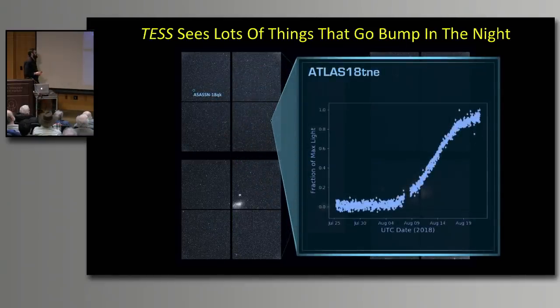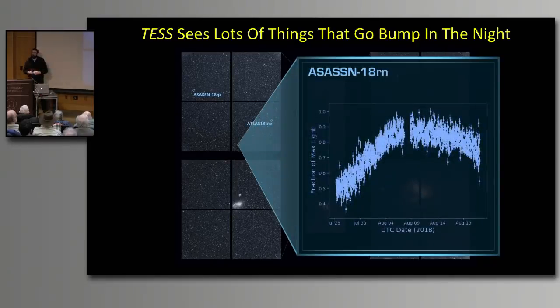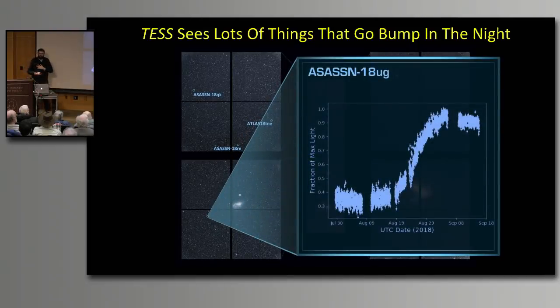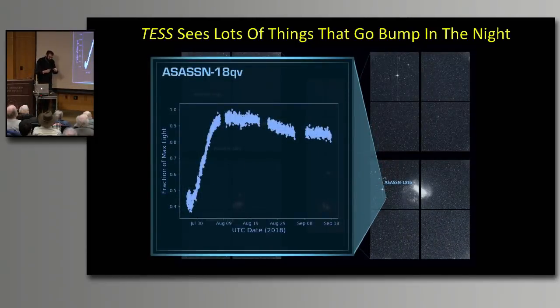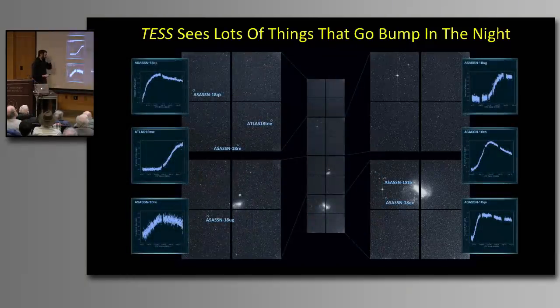There are actually six different supernovae that happened and were discovered by telescopes on the ground, specifically the ASAS-SN survey, which is one of my favorite names for a survey, and the ATLAS survey. These telescopes found a supernova by looking at relatively small parts of the sky compared to TESS and noticing that something is here that wasn't there before. And so they send out an alert to astronomers.